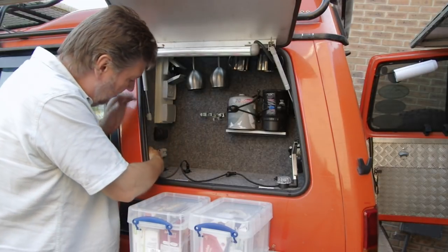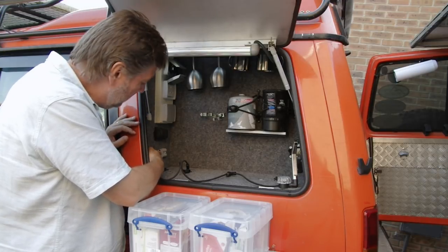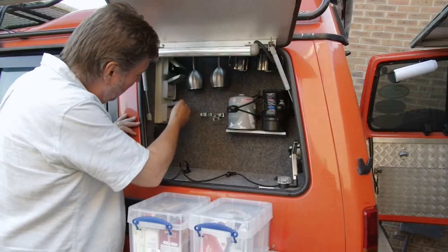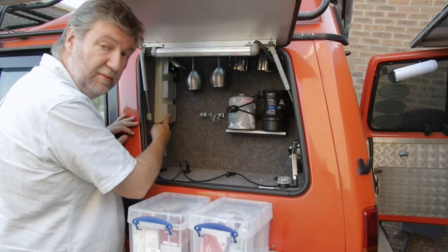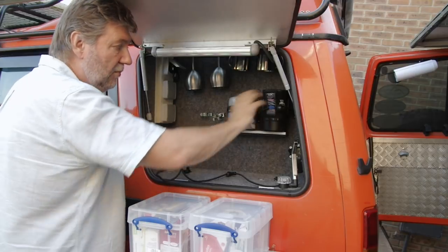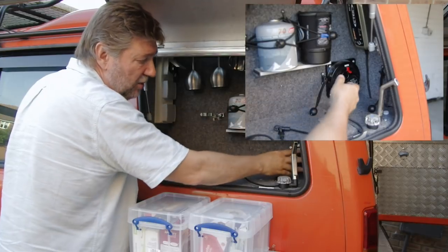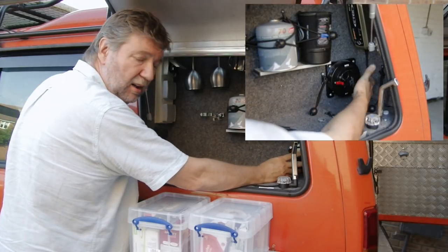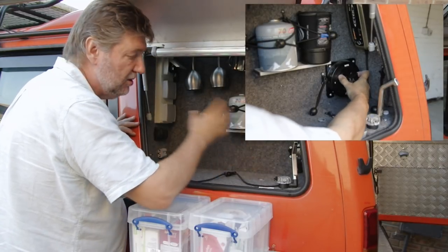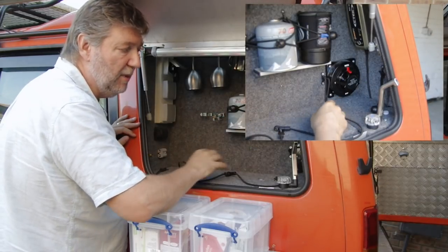In here we have the Anderson plug, which is specifically on a much higher amperage circuitry to allow for plugging in the compressor. 12 volt socket here, and then 240 volt sockets specifically for when we're on mains hookup. On this side we have the C-Tech mains battery charger, and we also have the changeover switch, which links the rear battery to the front battery, or alternates between them, so you can charge any of the three batteries and you can draw power from any of the three batteries.